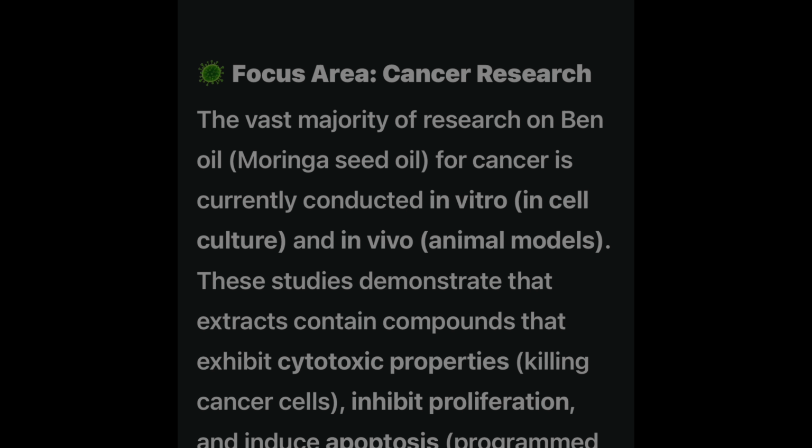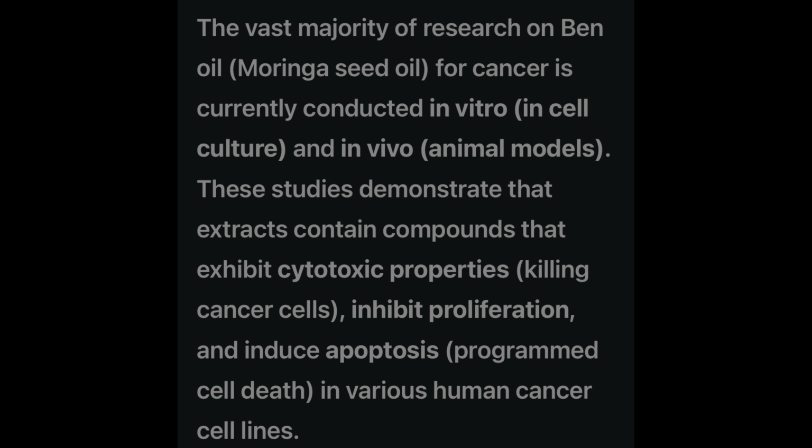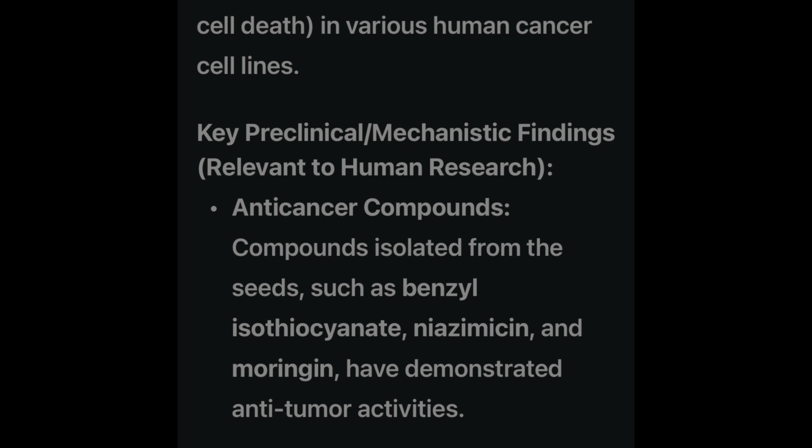Focus area: cancer research. The vast majority of research on Ben oil, moringa seed oil, for cancer is currently conducted in vitro, in cell culture, and in vivo, in animal models. These studies demonstrate that extracts contain compounds that exhibit cytotoxic properties, killing cancer cells, inhibit proliferation, and induce apoptosis, programmed cell death, in various human cancer cell lines.